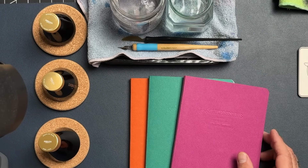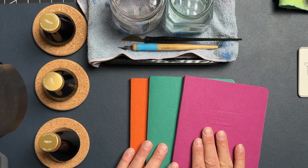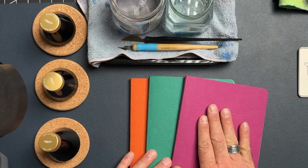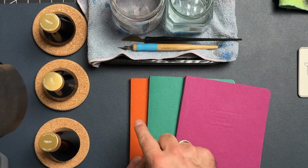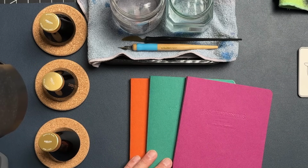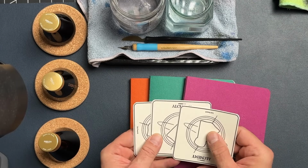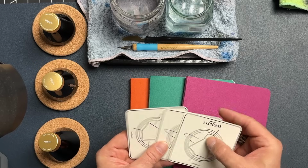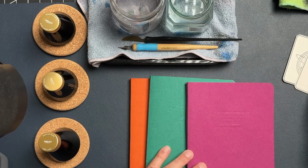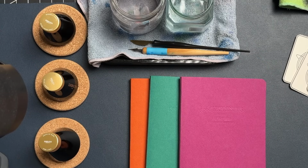Okay, so we're all set for my swatching. I've got my Good Ink Impressions ink journals. I suspect that one of them is purple, so I have my purple ink journal, my green ink journal, and my orange ink journal, because I suspect those are the three colors that I have here. If not, that's okay. And I've got my Endless Alchemy ink swatches that I'm going to test as well to see what gives on this type of paper. I've got my water. I've got my tools for my ink swatching, so we'll take it right from there.